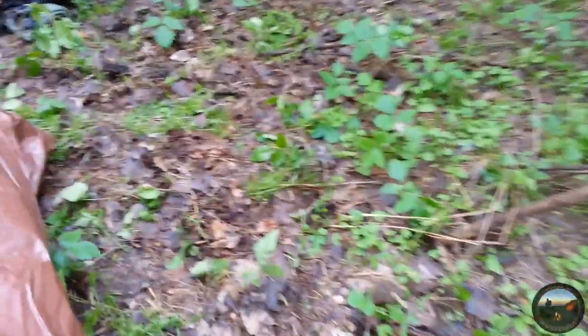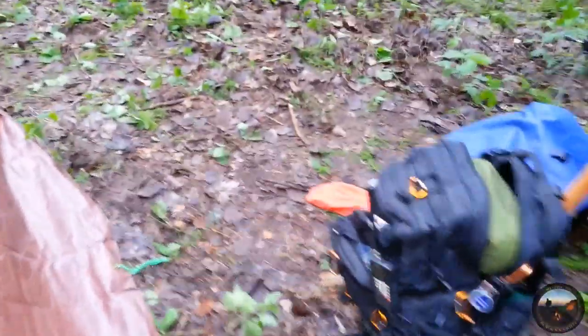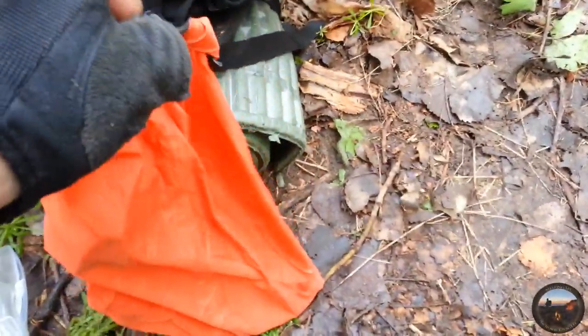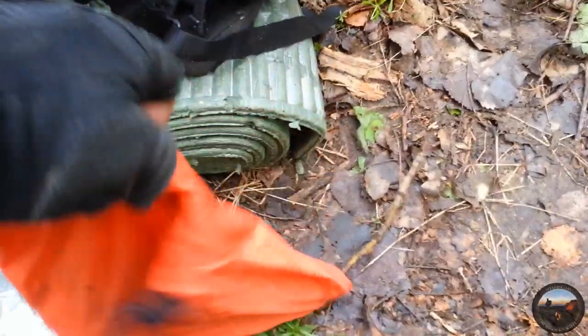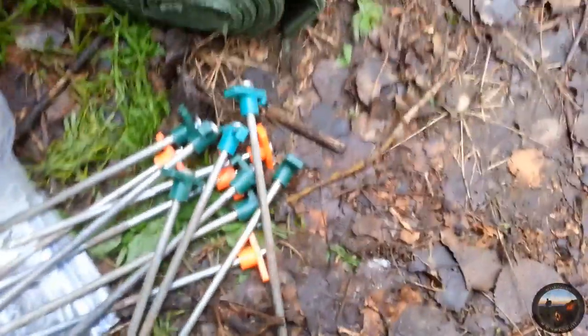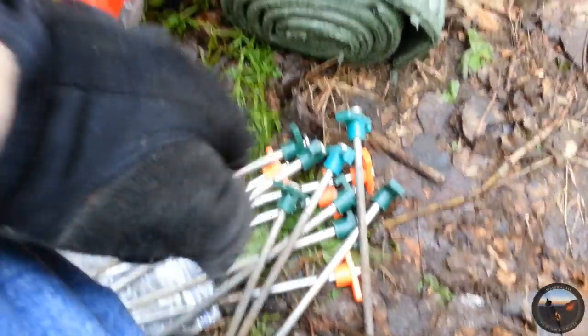We're going to be using tent stakes. Interesting story about these stakes. Every one of them has been liberated from a homeless camp that a friend and I have cleaned up. And all of those homeless camps have pretty much been in this area. So it's basically a homecoming for these guys.